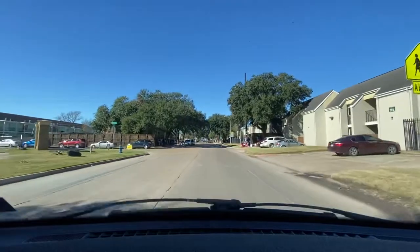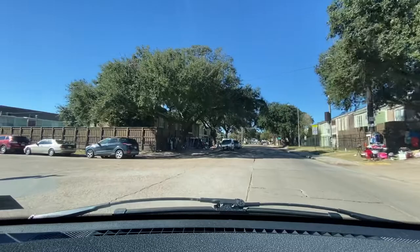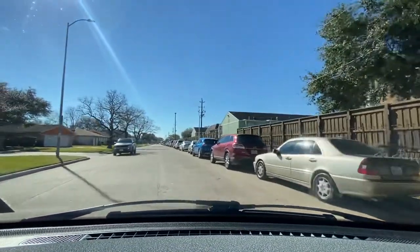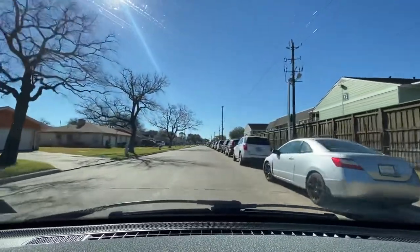Left-hand turn here on Chipman Lane. We're passing the Green Ridge House HOA. And that Mercedes-Benz has a wing on it. I'm uncertain why. It had like an import wing, from Fast and Furious.